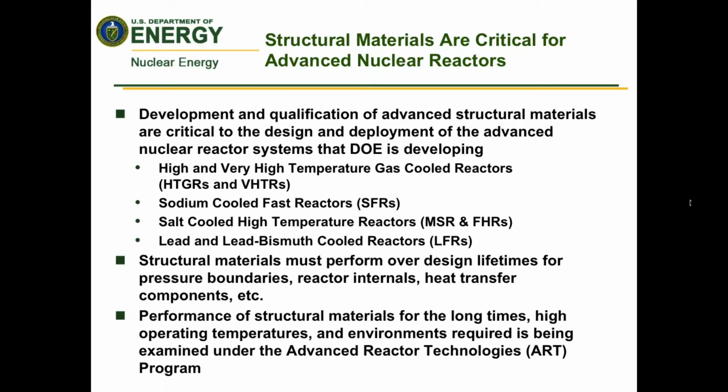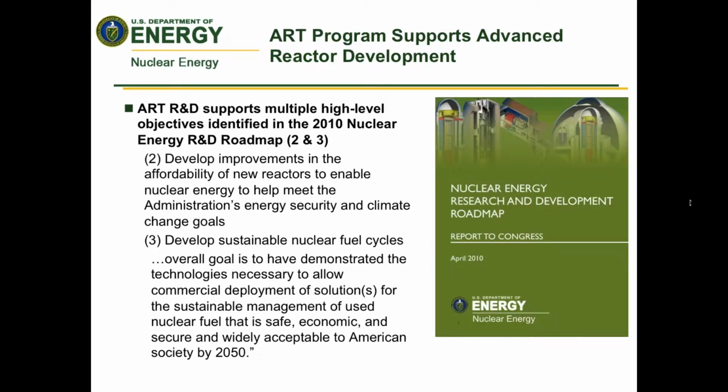Therefore, the Advanced Reactor Technologies program is supporting R&D on the performance of those structural materials for the long times, high operating temperatures, and environments in which they are required to perform. These activities support the overall advanced reactor development detailed in the R&D plan roadmap sent to Congress in 2010, specifically the topics dealing with developing improvements for the affordability of new reactors and to develop sustainable nuclear fuel cycles.